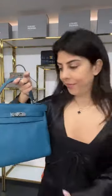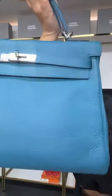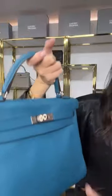So, speaking of deals, we have a Like New Kelly 32 in blue, in beautiful palladium, with beautiful palladium hardware. Honestly, thank you so much, B. We will update the description on that one. Now, this Kelly is depressing because the price is depressing. I'll show you how new it is.